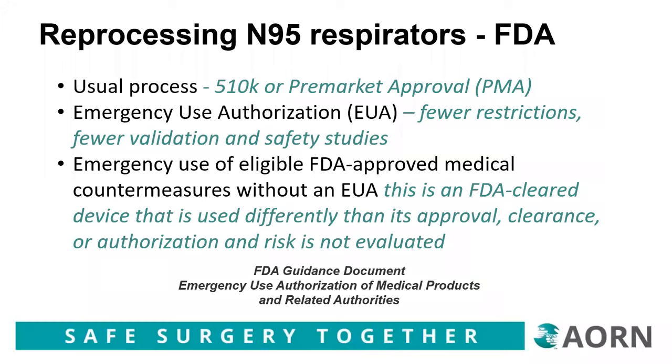In times of emergency, you see the emergency use of eligible FDA-approved products, the emergency use authorization, or EUA, in the second bullet. In this case, the company submits an application for an EUA and must answer some specific questions about how their product or service helps during the emergency. So there is a guidance document that's referenced at the bottom of this slide. You can refer to pages 14 through 16 in that guidance document for more details about EUAs.